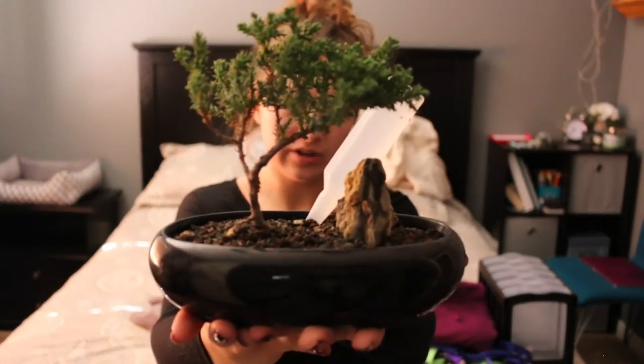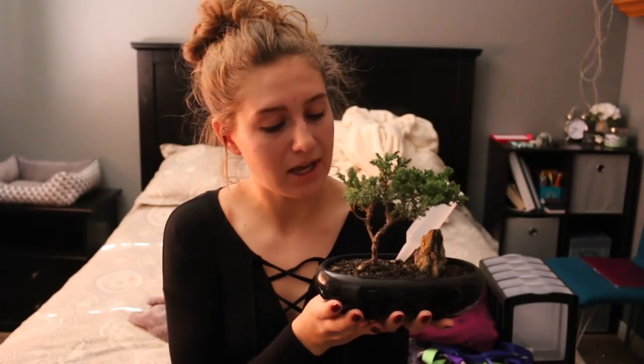We got a bonsai tree. This one is 4 years old. Don't know what to name it yet. Look how cute. Love it. I'm gonna take care of my baby. I'm gonna name it something. Comment down below what I should name my tree.